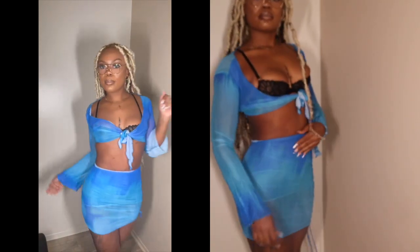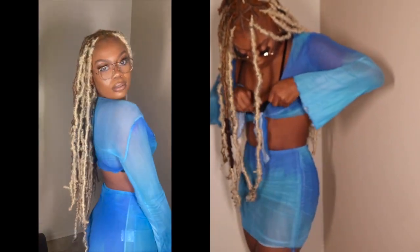This is also an item from the vacation collection, the Oceana set. It is super cute and, you know, real vacation-y. You see the colors, and I love the blue. Like, the blue on my skin tone with the blonde is giving real good island vibes, and I like it. Like, it's stretchy, it makes my butt still look big.